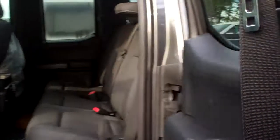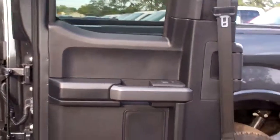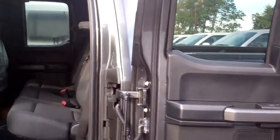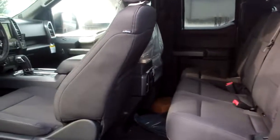One other new feature that you didn't have is the 180 degree rear door, which is really awesome. As you know from the other one, it would only go so far. Now it goes all the way out, so it gives you more space, more storage to be able to put stuff in. And then your seats do come up, and then you have some storage underneath.